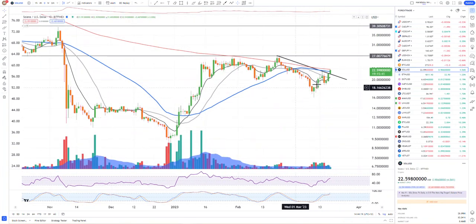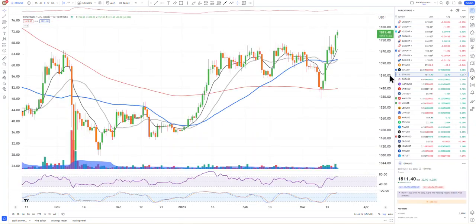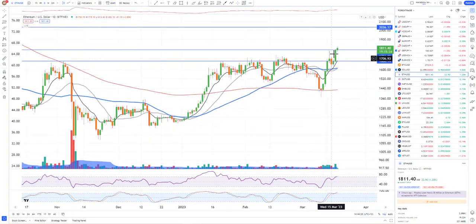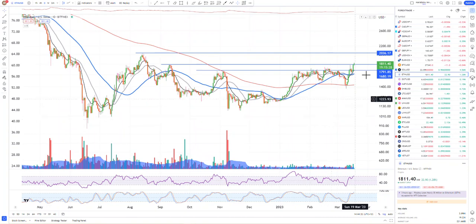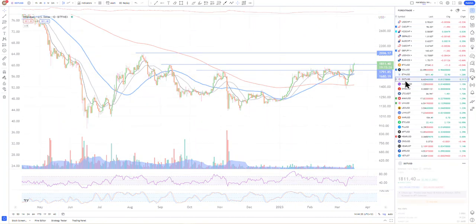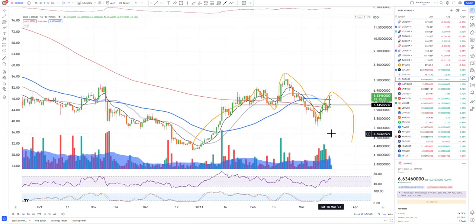And so here we're under the major moving averages. I'll just go through these quickly. And here we're above the major moving averages, but we've got the same sort of thing. Oh, this is Ethereum. Ethereum copies Bitcoin. Doesn't this chart look very much like Bitcoin's? It's the same kind of thing. Let's carry on.